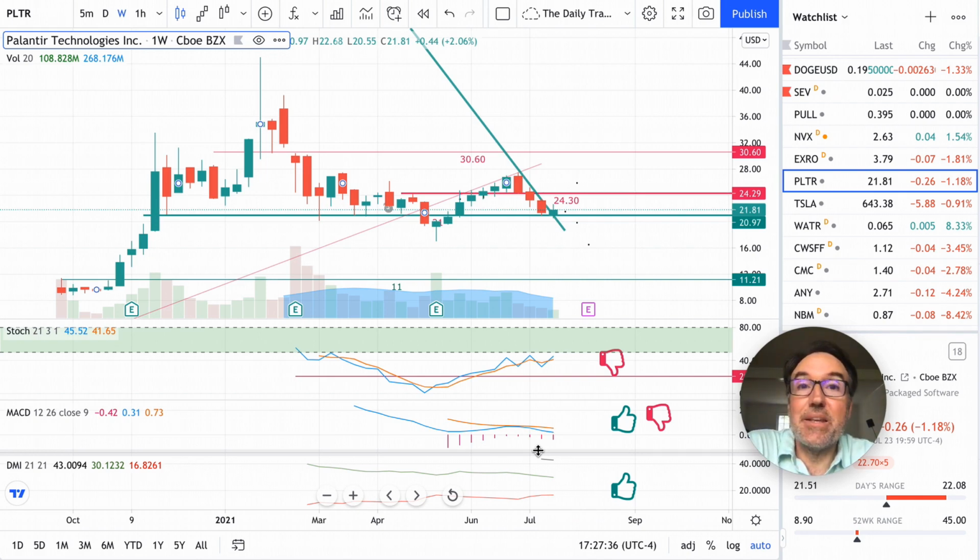So basically, Palantir from a short-term perspective is still bearish. From a longer-term perspective, there really is hope. This is the best way I can describe it.